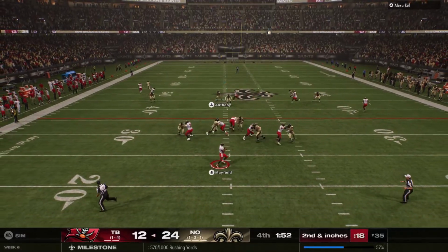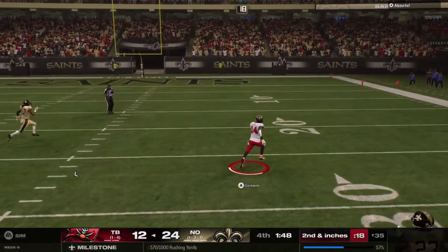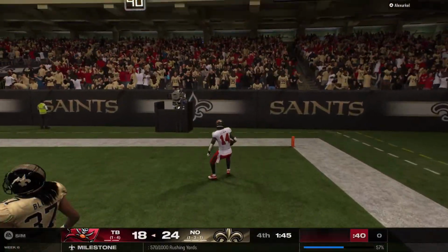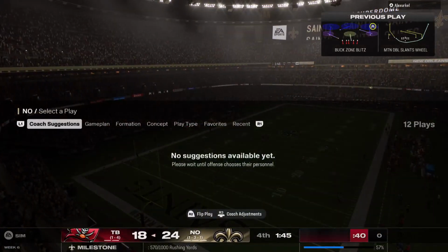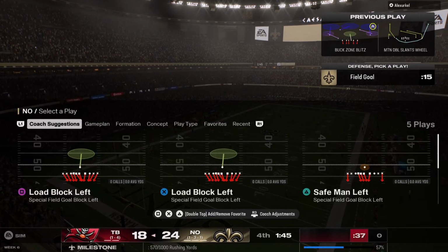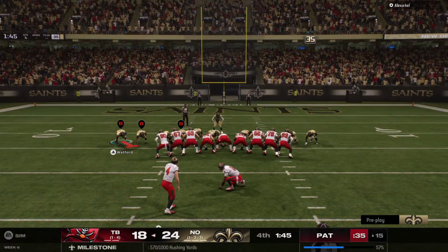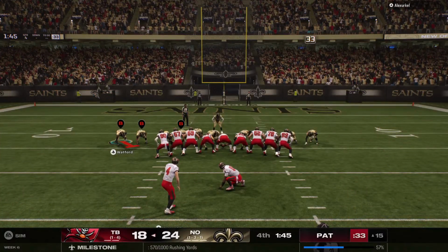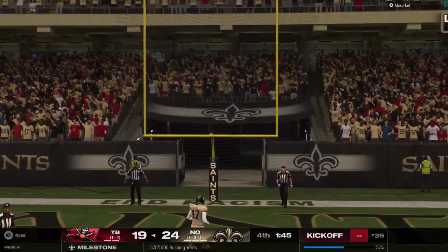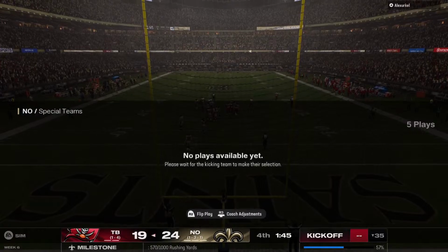Mayfield. That is caught. It's Chris Godwin. Touchdown, Tampa Bay. Chris Godwin, 65 yards. And the Buccaneers have made it a 1-score game again here in the 4th. They do tack on the extra point as well. And now things get a bit more interesting here in this 4th quarter.